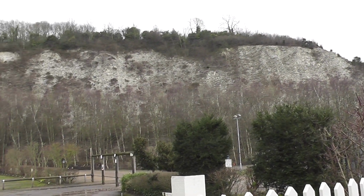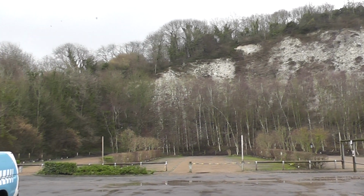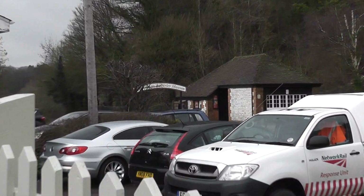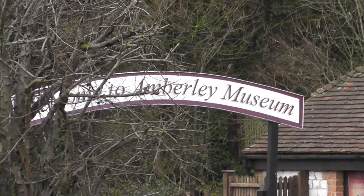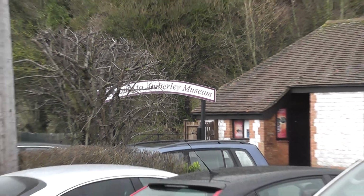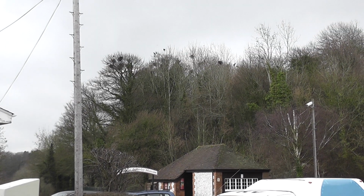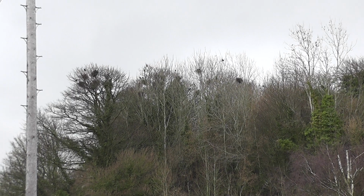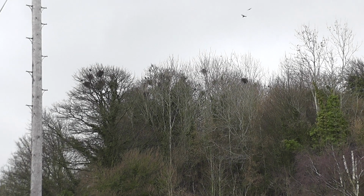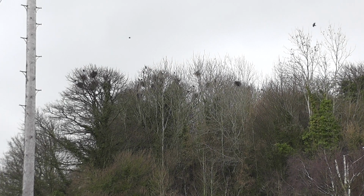Straight away you've got some of the chalk downland, clearly where the station's been cut into. And apparently there's a working museum here. Amberley Working Museum, whatever that is. And as usual, as it seems to be at stations, plenty of crows' nests. Crows in a group. No, sorry, it's the other way around, isn't it? Rooks in a group, crows on their own. So they're rooks. Rookery.